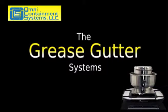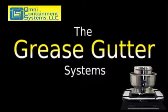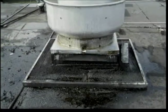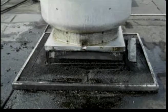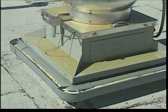Omni Containment Systems has designed and patented the Grease Gutter, the next generation in rooftop grease control products. There have been many products that have attempted to solve the problem of grease containment over the years. However, most have been ineffective or so difficult to maintain that they're ignored. These poorly designed devices will often cause more damage to a roof because they trap grease and water between the unit and the roof. The Grease Gutter products are designed to catch grease before it hits the roof.